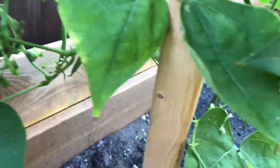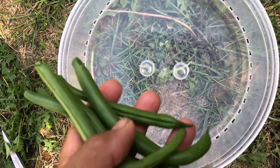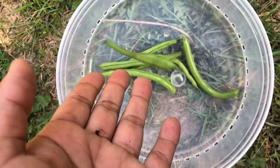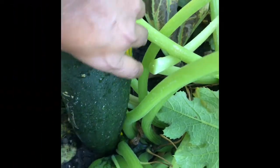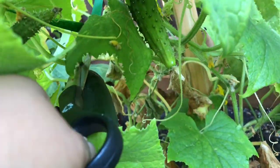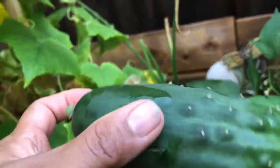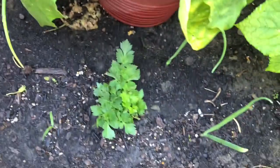Let's pick some orange carrot and beans. You can see my yellow zucchini. It's turning out so good. And I have some cucumber. I really enjoy the snack time. And I make lots of recipes and you can go check them out.